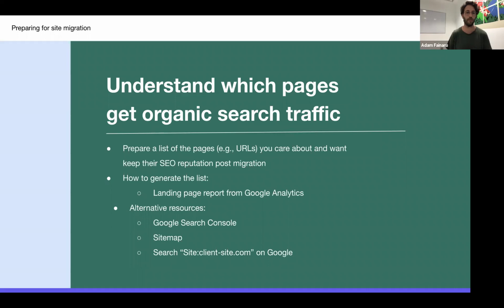So in Google Search Console, you can actually see and export a list of pages that are already indexed and are already getting traffic. And you can export it very similarly to the way we just saw in Google Analytics. But if that is not an option as well, there are some additional alternatives.